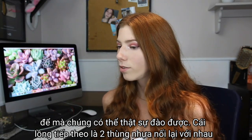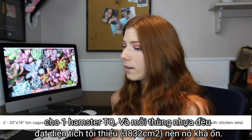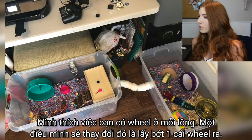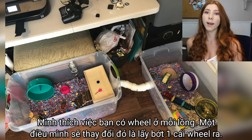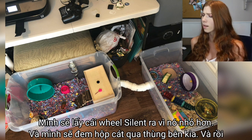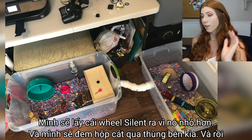So this next cage here is 2 bin cages connected for 1 Chinese hamster, and each bin does meet the bare minimum, so that is great. I do like that you have 2 wheels in each bin. So something that I would actually change is I would take out one of the wheels. I probably would take out the silent spinner because I think that is the smaller wheel, and I would move the sand bath into the other bin.